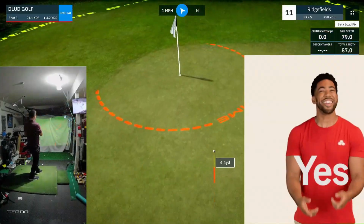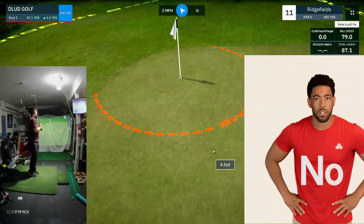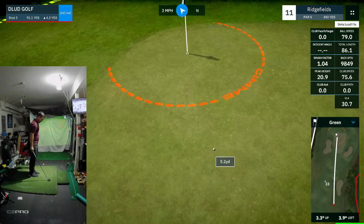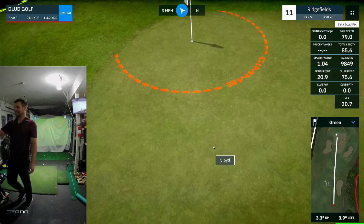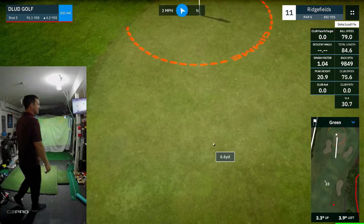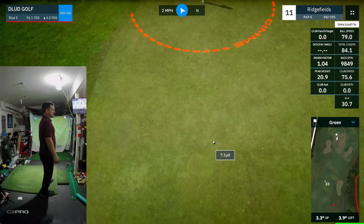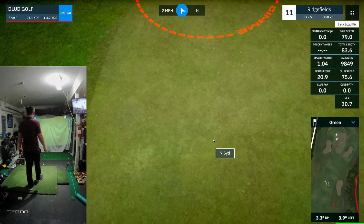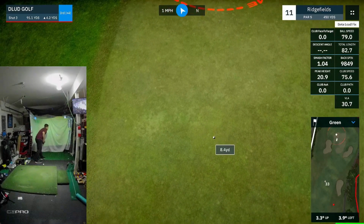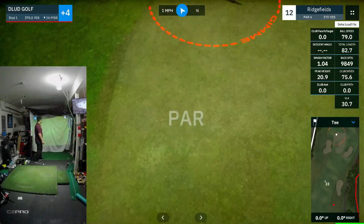Big hop. Oh man, it was heading right towards it, and it checks and starts rolling backwards. A little bit of a hill right there in front of that pin location, which again, the circle can't even complete itself because it ends up going off the green. So these pin locations, rough.